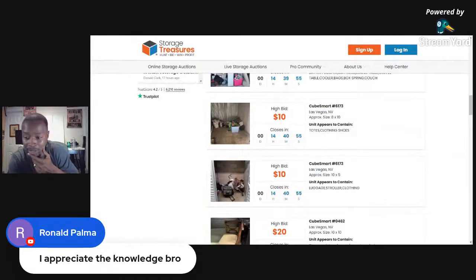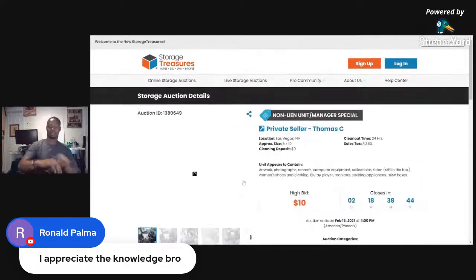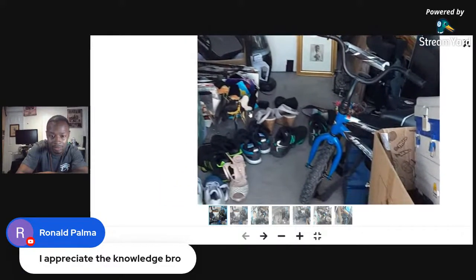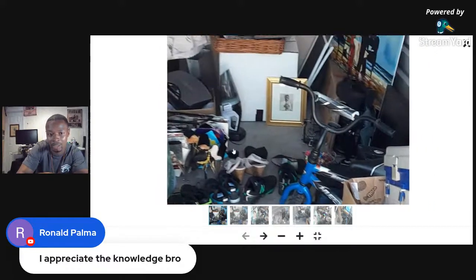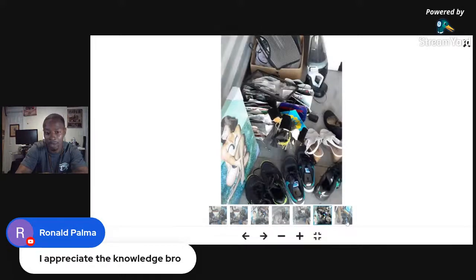But I was looking on here one day at the Vegas area, whatever that zip code is, and it was looking good. I saw one under this that looked good too. It had a bunch of shoes in there. I see Adidas, New Balance. These are some kind of Nikes that look like Dunks, but probably not Dunks. It's like some low top Nikes. Interesting little unit right here. I wouldn't pay a lot for it though.